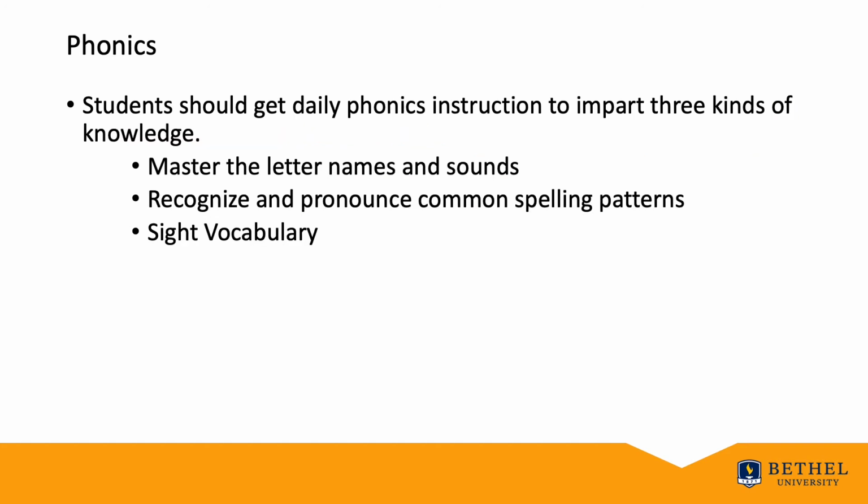Phonics. Students should receive daily phonics instruction to impart 3 kinds of knowledge. 1. Master the letter names and sounds. This refers to the alphabetic principle and sounds related to letter combinations. 2. Recognize and pronounce common spelling patterns.